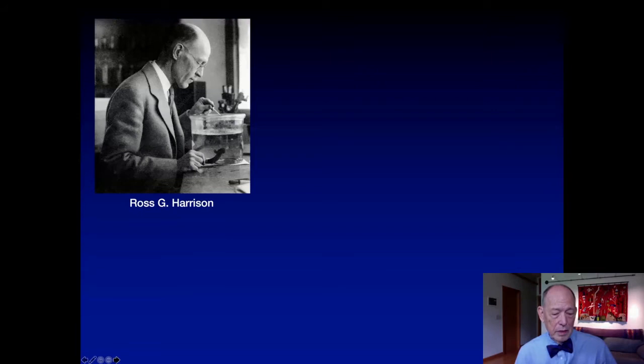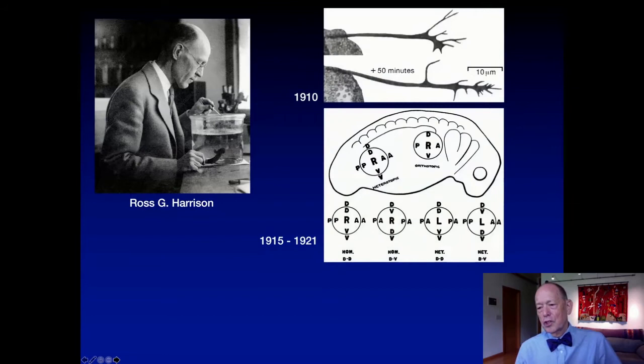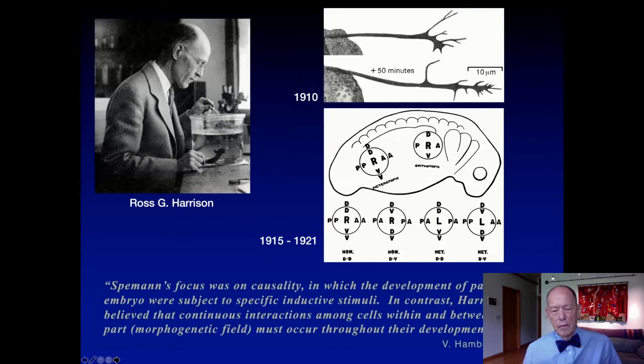Harrison's first in vitro culture of nerves doesn't seem like much today, but in 1907, 1910, most people believed that the nervous system was a reticulum, not that individual cells gave rise to projections that then had to make nice with the targets. Harrison disproved that. Monumental work. And then he did all this work on limb development, studying, you know, how do the forelimb and the hindlimb know their fore and hind? How do dorsal and ventral, how do the axes get established? Beautiful work. And very different approaches. Spemann was focused on cause and effect as it related to inductors.